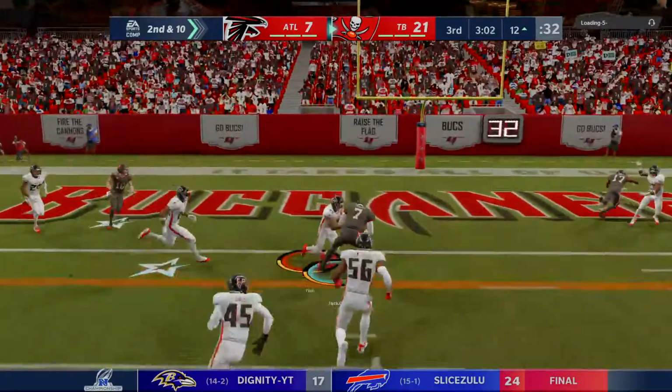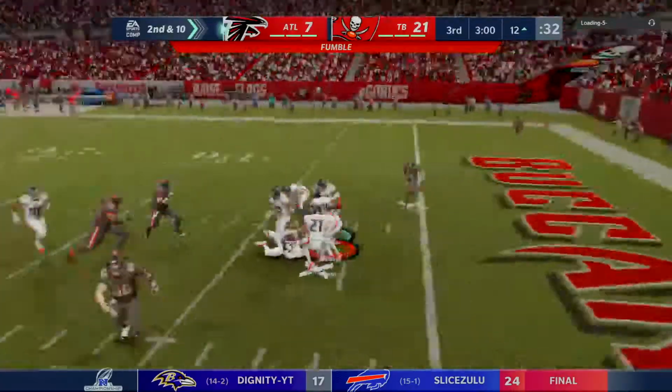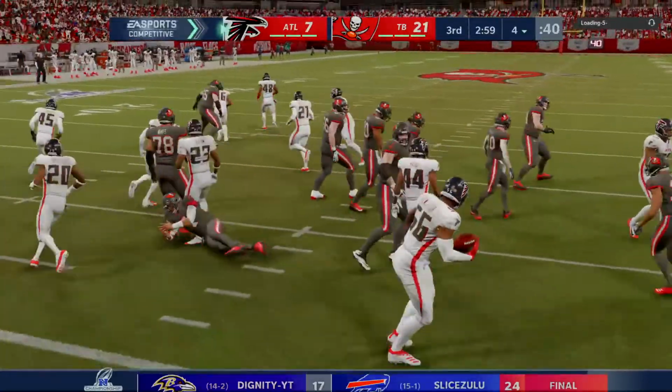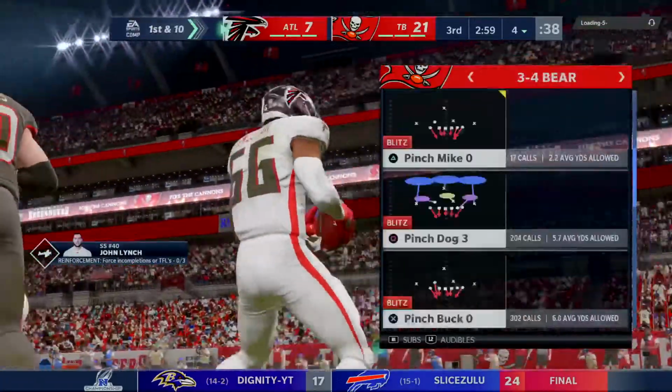And now he'll tuck it and run. Jackson hit, and he lost the football. And the Falcons grab it. And a big turnover there as his guys will get the football back.